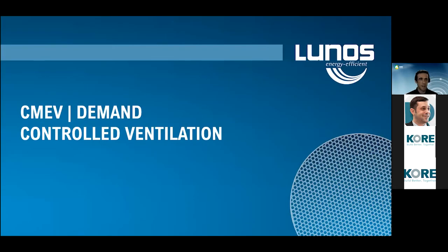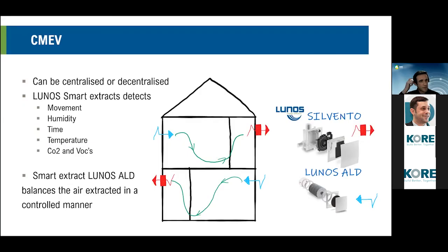So to show how the CMEV systems work, again, they can be centralized or decentralized. It looks a little bit like the naturally ventilated house, but it has a significant difference. The extract fans are permanently active. So they are always on, but they're also, if it's the Lunas Silvento, an incredibly powerful fan, something that can deal with the outside conditions easily.